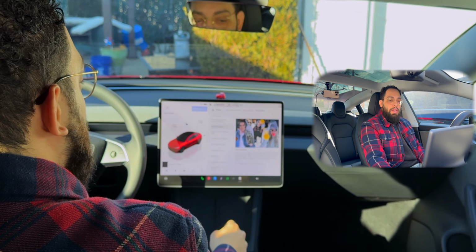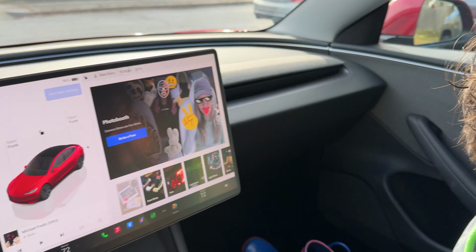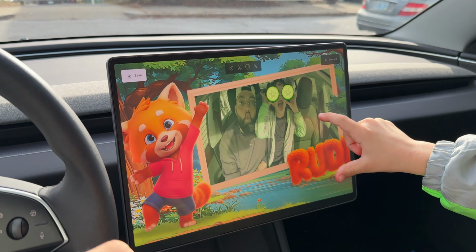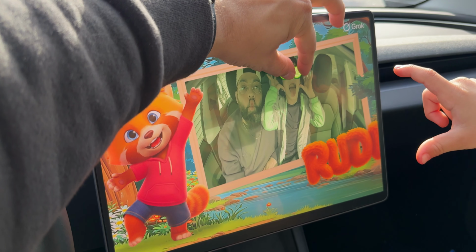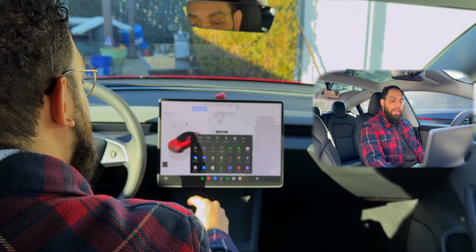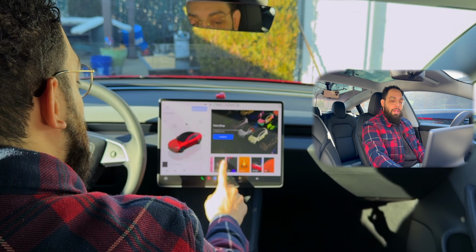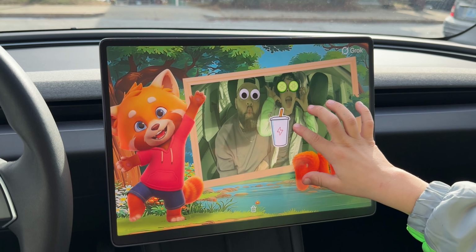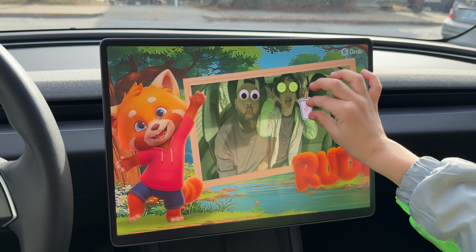Now the next one is the Tesla photo booth. Again, a lot of people brush this off, but I have a 5-year-old son, and we were in here messing with this for like 30 minutes. I think it's a really cool feature that they added. If you guys have kids, definitely take a look at it. It's under the toy box. Head over to photo booth, strike a pose, and it uses your interior camera here. Me and my son had a blast.